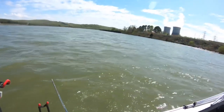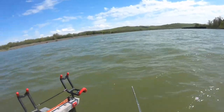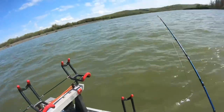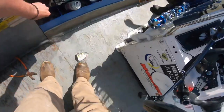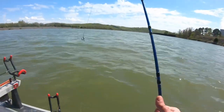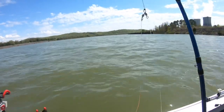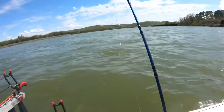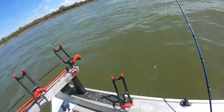Now, if you were wanting to catch a big fish, the best thing you could probably do today is put a huge piece of bait on just to avoid the smaller fish. But I like catching them all. I mean, yeah, I'd like to catch about a 70 or 80 right now, but the action is a lot of fun. Just catching these, just nonstop, and they're all fighting hard. They all feel like monsters today.